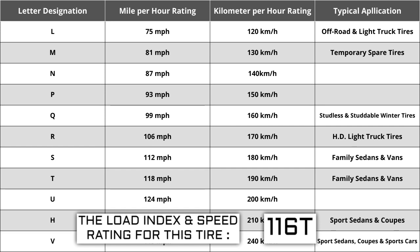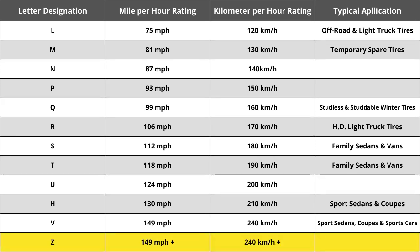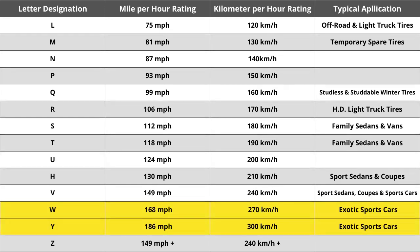Originally, tire speeds were just S, H, or V, S being the slowest, H being the middle, and V being the fastest. Over the years, as tire speeds have evolved, for whatever reason, H has always remained the same, 130 miles per hour. When Z-speed-rated tires were first introduced, they were thought to reflect the highest tire speed rating that would ever be required, in excess of 240 kilometers per hour or 149 miles per hour. While Z-speed rated tires are capable of speeds in excess of 149 miles per hour, how far above 149 miles per hour was not identified. That ultimately caused the automotive industry to add W and Y speed ratings to identify the tires that meet the needs of vehicles that have extremely high top speed capabilities.